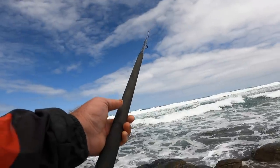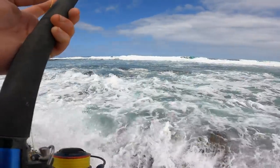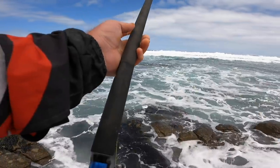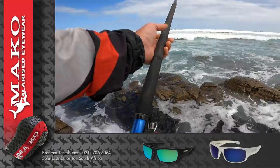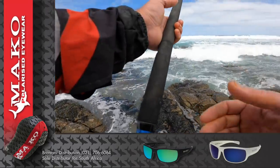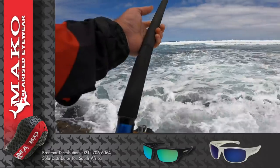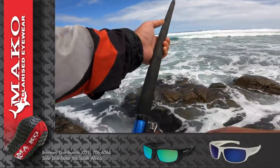Okay, so you fish it after you clip first. I need it to swim out. Come on, man. I can actually see the fish. He's this way around the rock. Ah, the boy fish. That's it.